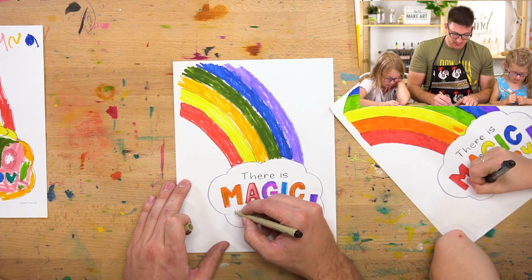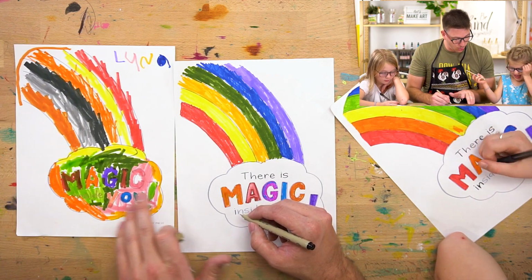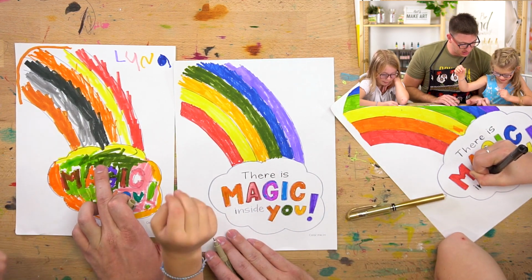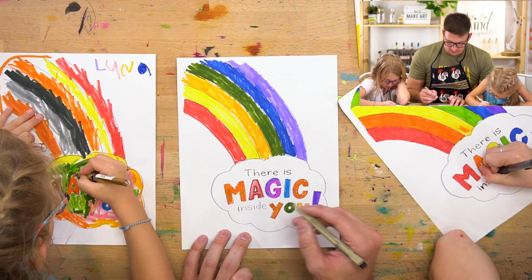Look at that. Now we're just outlining these letters like champions. Look at mine. Luna, scoot your paper in. It's gold. Look at that right there. Look, you have the THE right here. It's really hard to see. Can you see it? Okay. There you go.